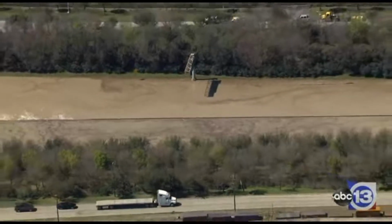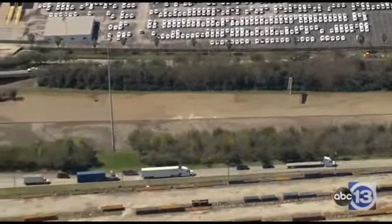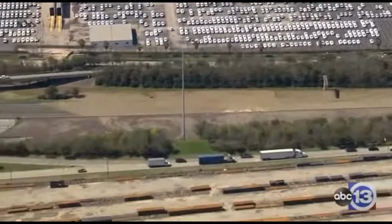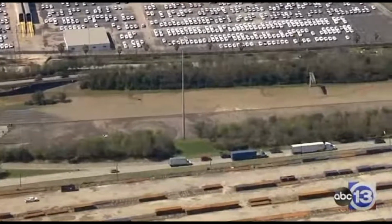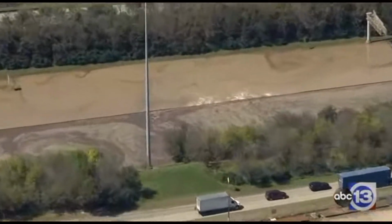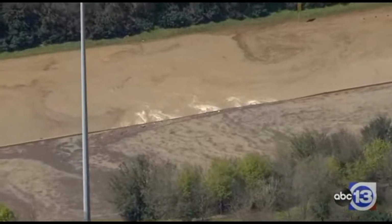Hey Don, this is Elisa Rivas from the Eyewitness Newsroom. I know that you're up in Sky Eye right now. What can you tell us about what you're seeing? Well, Elisa, something that I have certainly never seen. We only usually see this in some sort of catastrophic weather event, but the 610 West Loop completely underwater. This is at the underpass at Clinton Drive, so it's a low section of the freeway.